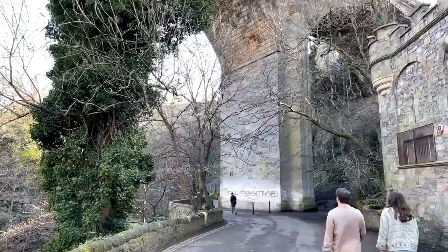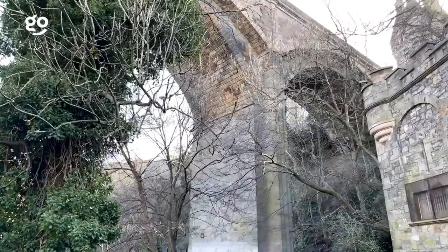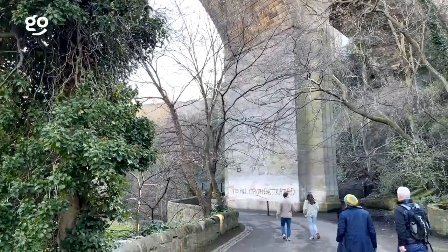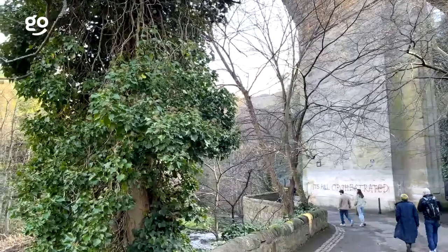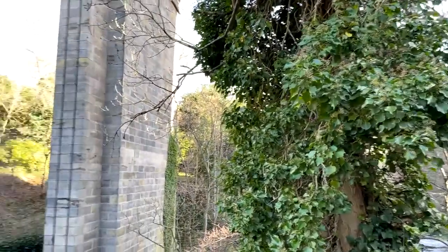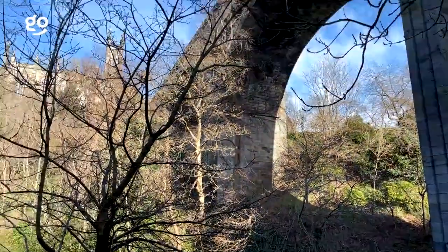Now, when the builder was building the bridge, he actually completed it early, and he asked if he would be given a bonus for completing the bridge early, and he was told no. So he didn't hand the bridge over. He actually kept hold of the bridge until its official date for handover, and he charged people money to walk across it, to be the first people to cross the bridge. So I like his style.